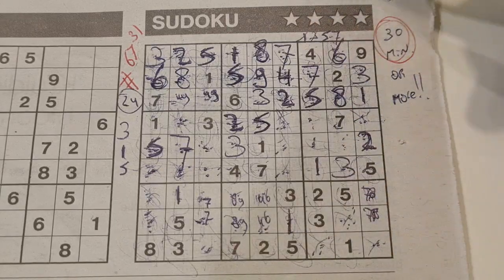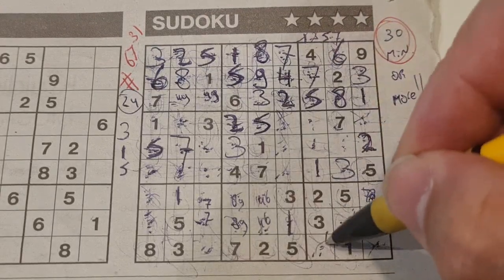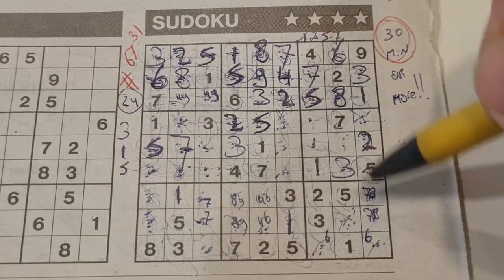One of the missing numbers is a 6. We have a 6 in this column, so no 6 there. So the 6 could be here, could be there.